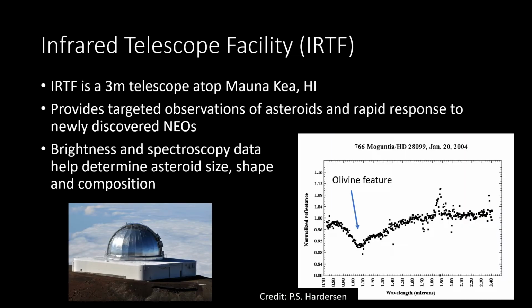Another useful ground-based telescope is the Infrared Telescope Facility, or IRTF. IRTF, and you can see a picture of it there on the bottom left, is a ground-based 3-meter telescope on top of Mauna Kea, Hawaii. So it's with all of those other large telescopes in Hawaii. And it's not a dedicated asteroid hunting mission. It's an infrared telescope that is used for a variety of different sciences, but it can provide targeted observations of asteroids when needed, and it can also act as a rapid response telescope for newly discovered near Earth asteroids.